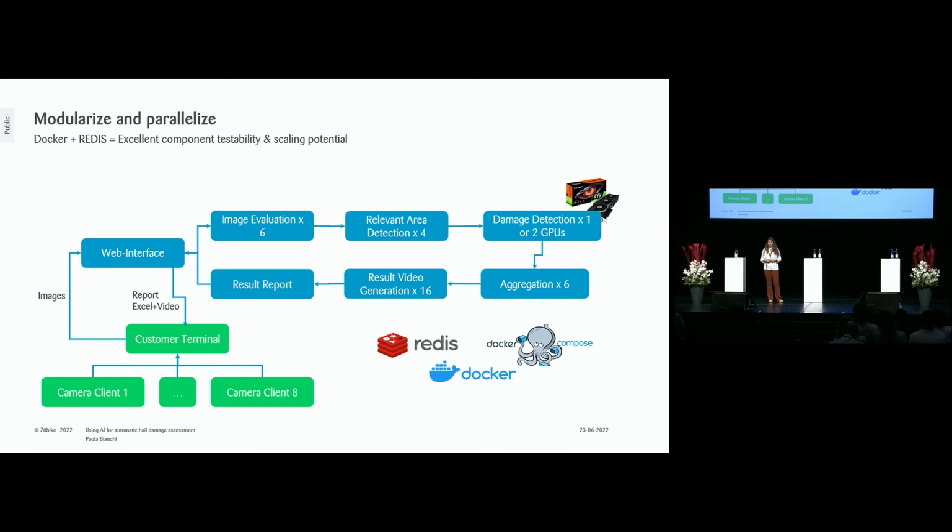And the second thing that really helped a lot was to deploy our solution as a series of microservices, each in their own Docker container, so we could parallelize each part. And many of these things are very independent, so detecting the dents on the roof or on the door is completely independent, so it can be parallelized. And we also use Redis queues for the messages between these services to ensure that this division wouldn't increase the time by adding overhead with the communication.